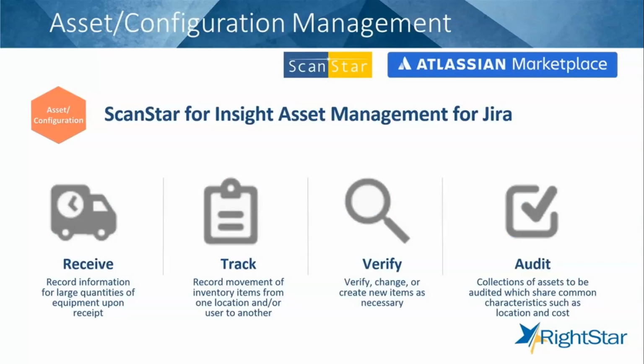So Scanstar allows you to record the movement of inventory items from one location to another or one user to another, and then provides a record of all those actions associated with an item throughout its lifecycle. So it does that through 4 different modules of its own. Scanstar has a receive module, a track, a verify, and an audit module.